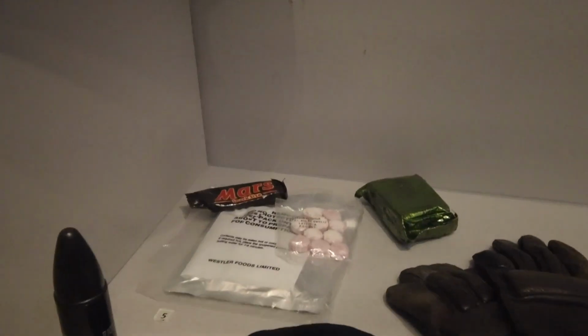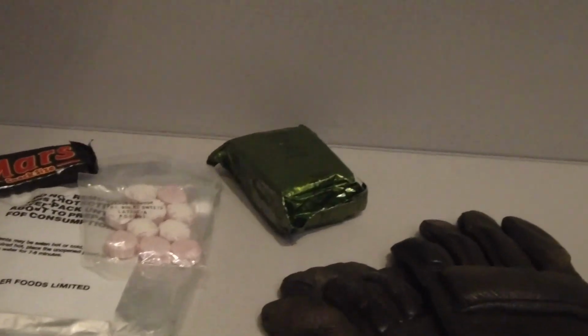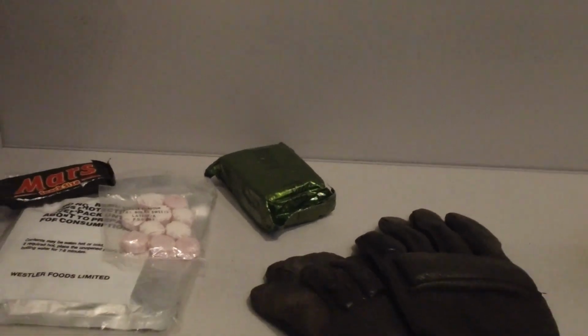Some rations down there. I remember I actually had some rations. Probably not as old as that, but I do remember some in that kind of green foil. They were like biscuits and stuff. They weren't too bad actually.